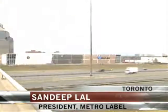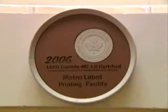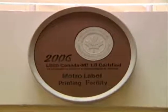When I spoke to Sandeep Lal, president of Metro Label, I started by asking him what motivated the company to take a bare patch of land and turn it into a LEED certified industrial property. When we were looking to grow our business, we had options of acquiring existing buildings or building a building that would reflect the vision of our company and where we were going as an organization. And we felt that we would be sending a good message to our employees and to our customers about the kind of values that our company stood for if we build a green plant.